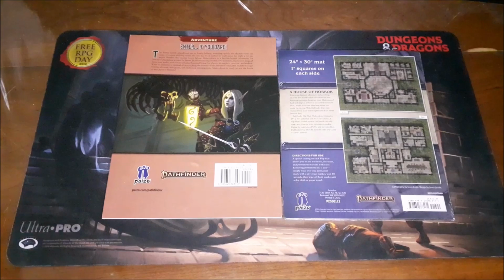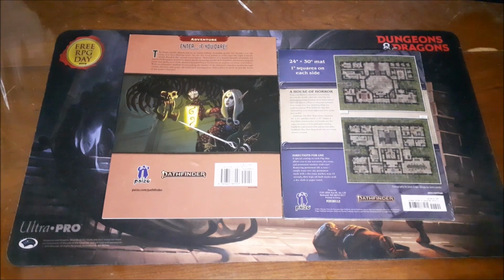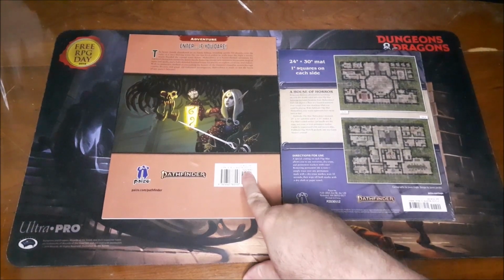So if you're chipping in as a group to purchase these things for the game master in your group or family or friend circle, these are, like I said, pretty decent. The standalone adventure here is $22.99.